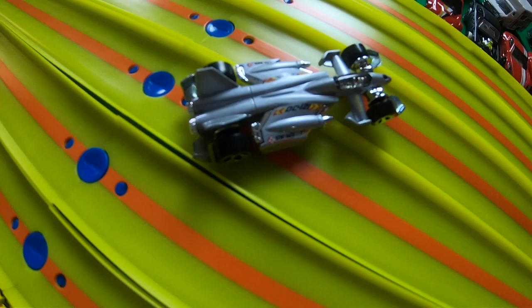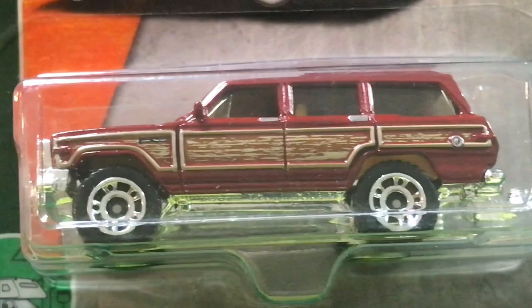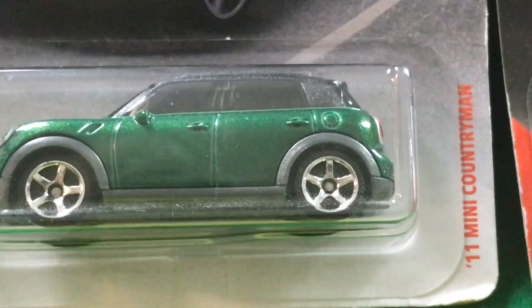Jet Threat takes it, guys. All right, guys, the GoPro is at 16%. Here we go. We got a Porsche 911 from the 53rd anniversary. We got a Jeep Wagoneer from the Matchbox collection. Another one from the Matchbox collection. As you can see, we got the Mini Cooper here.